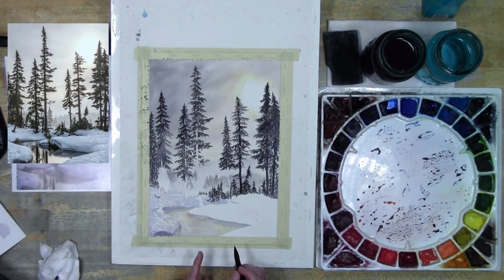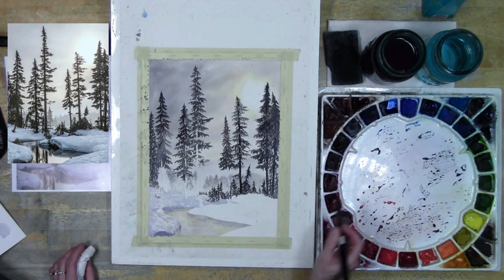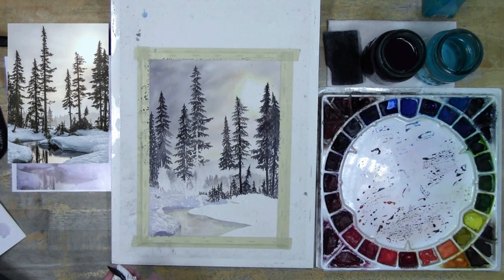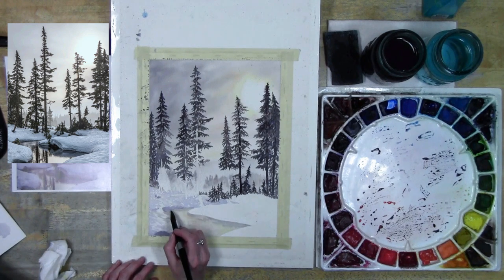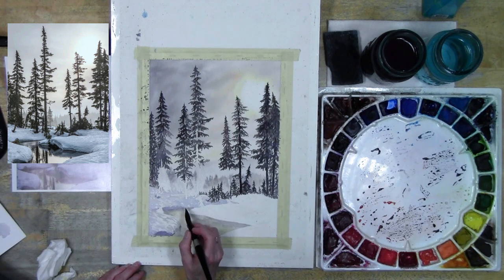I don't want to do this too soon, because if it is really wet, it's going to move fast. So I'm going to try. And you can dry the back of your brush. If you're feeling like you just don't want to do this while it's damp, then I would just dry it and come back and do this once it's dry. Then your edges will be a little harder, but you can soften a few of those edges. So I'm just doing near the snow right now.